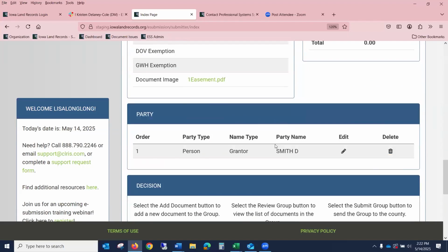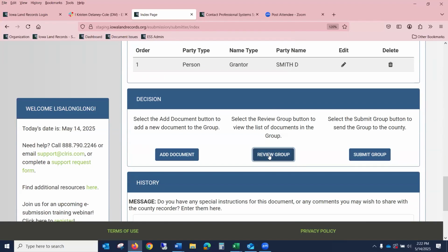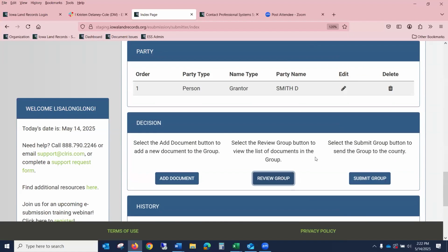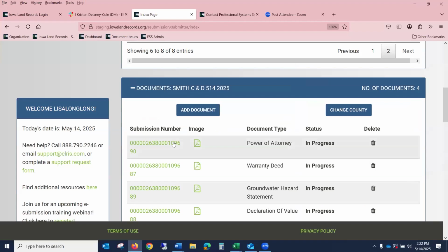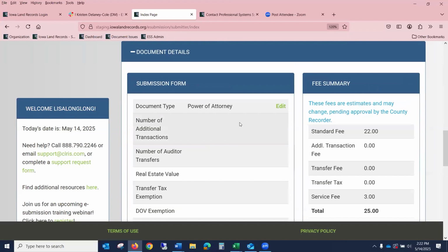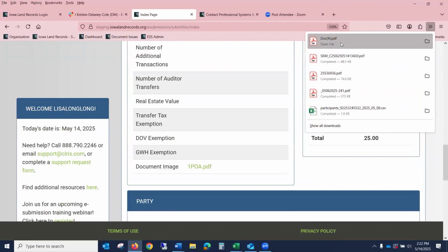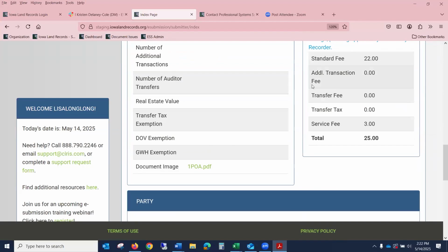You can add more documents. You can review the group. So that's what that is doing. And you can submit the group, or here you can look at each submission. So you've got the submission number. You can look at it. That's the power of attorney. Remember, these are test docs, so I'm not sure what these are. But you can take a look at each image if you want to. So that was just a blank one apparently that we used. And that did not display on my screen.